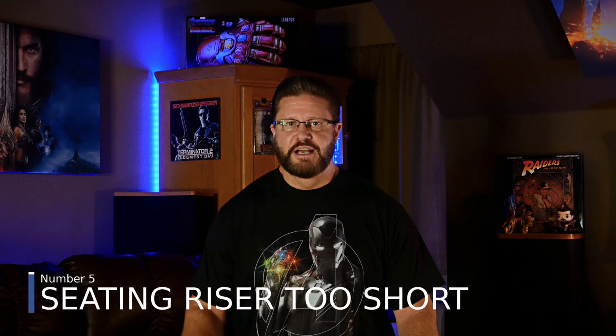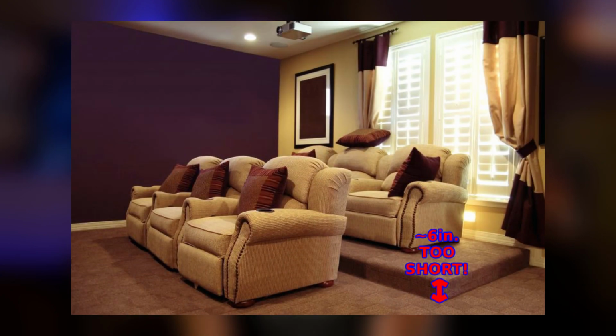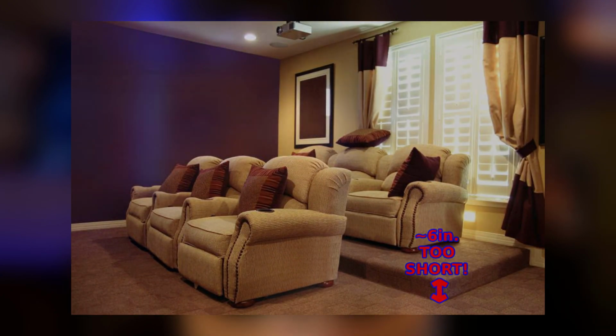And now, number 5. Not building your seating riser tall enough. If you're planning on having multiple rows of seating in your home theater, you're going to need a riser. One thing you have to make sure you do is actually build a riser high enough for everyone to be able to see the screen over the front row of seats.